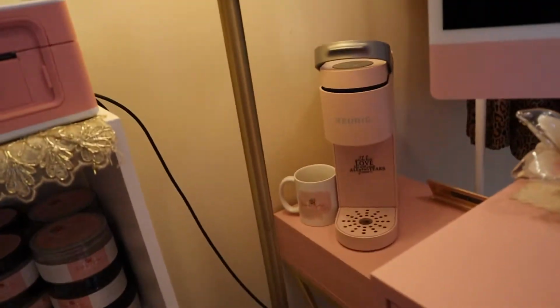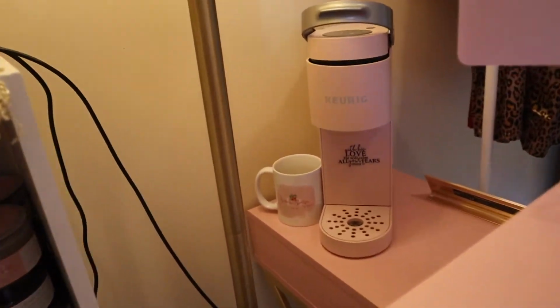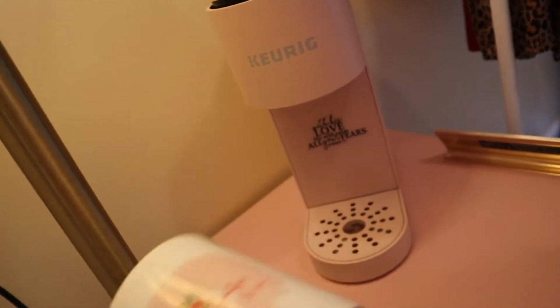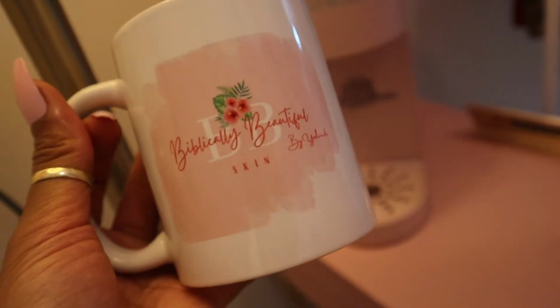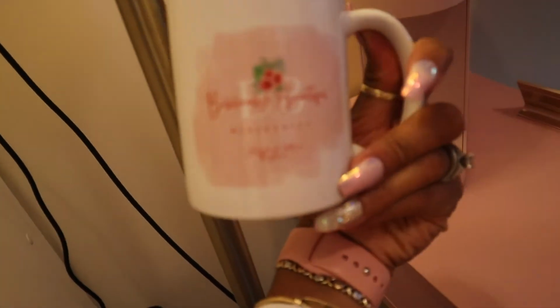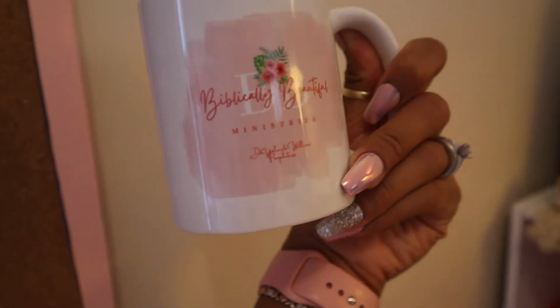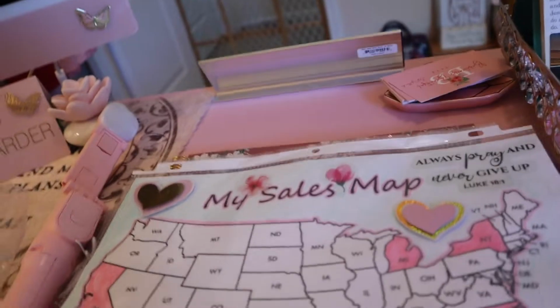And I love my hot chocolate in the mornings. When I come in here early in the morning to start doing some business work, I love to have my cup of hot chocolate. This is my business room coffee machine. And of course, I have a mug with my logo on it, Biblically Beautiful Skin. On the other side, I have my ministry's logo. Sorry, y'all. There we go. Biblically Beautiful Ministries.